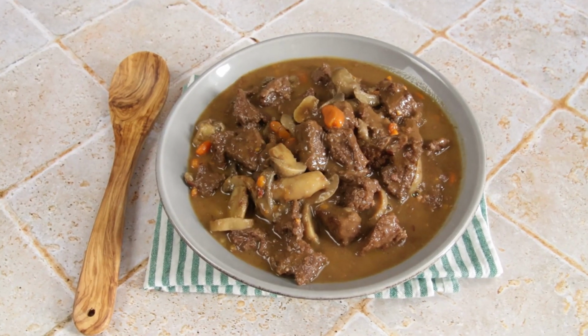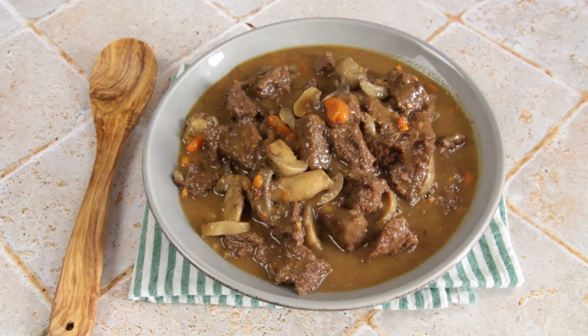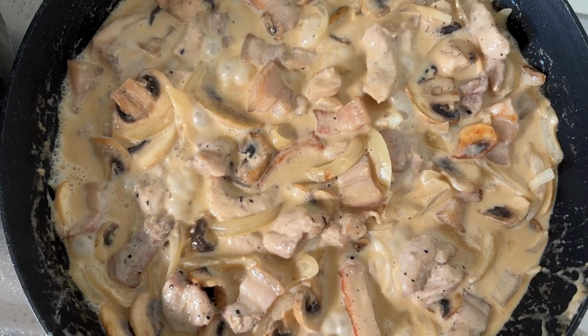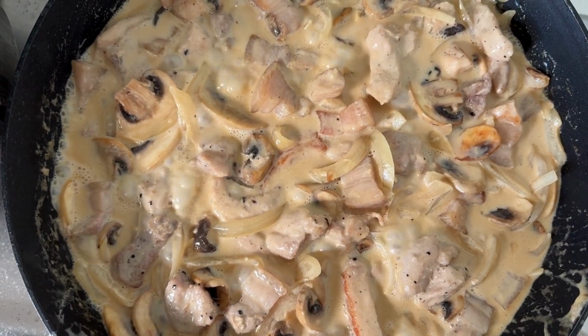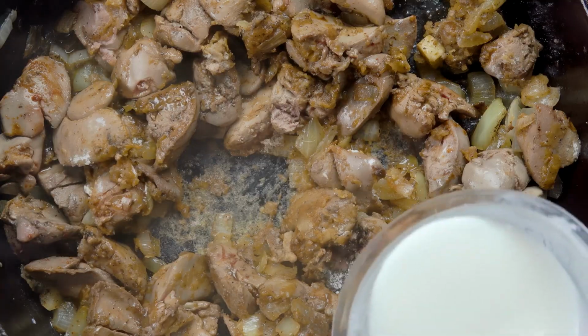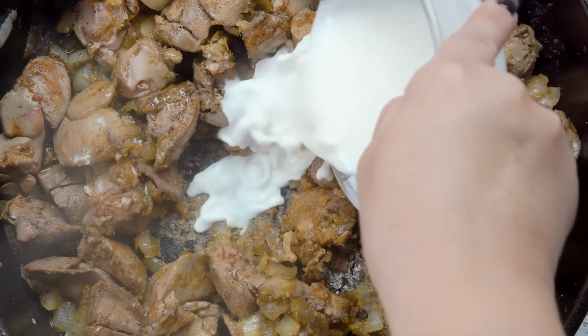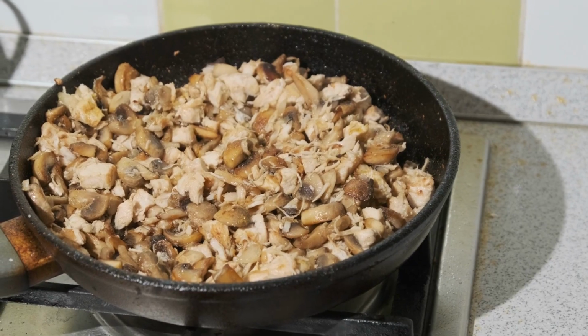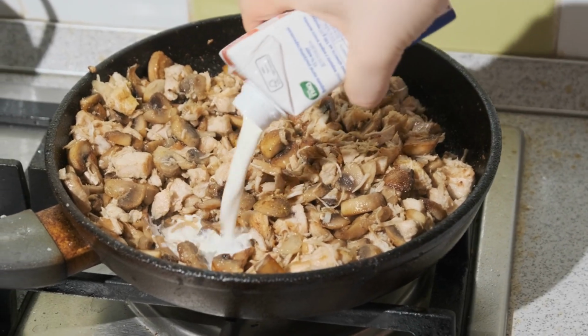Beef. Slice against the grain into 1/2-inch strips. This keeps the meat tender instead of chewy. Pat it dry with paper towels to help it sear better. Mushrooms. Wipe them clean with a damp cloth or soft brush to avoid soggy mushrooms. Slice uniformly so they cook evenly.